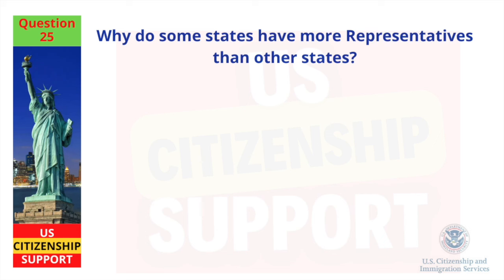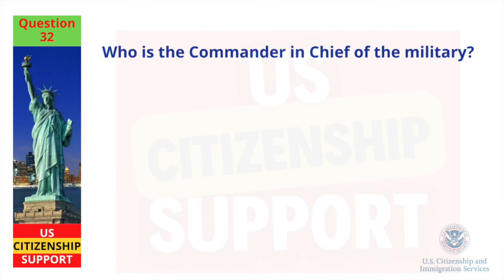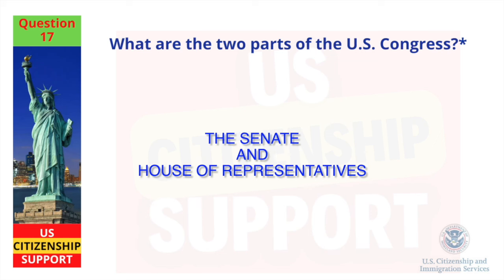Why do some states have more representatives than other states? Because of the state's population. Who is the commander-in-chief of the military? The president. What are the two parts of the U.S. Congress? The Senate and House of Representatives.